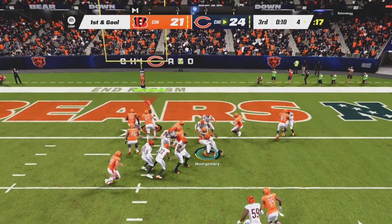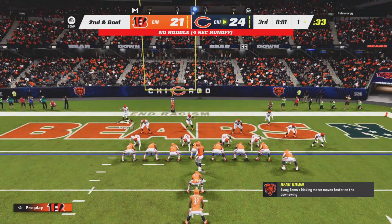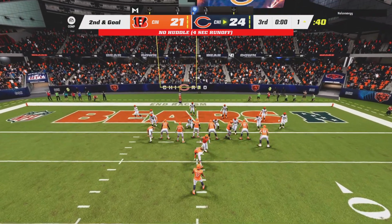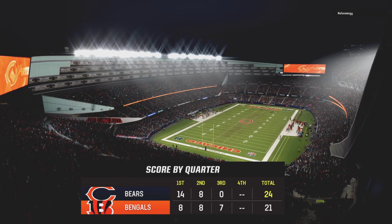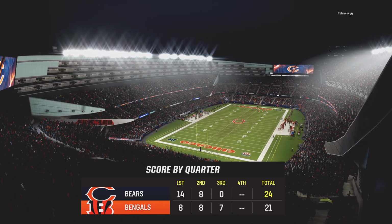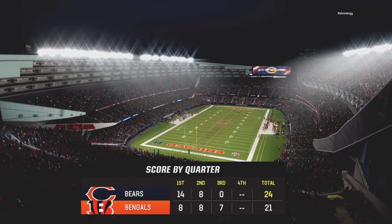They'll run with Montgomery. It'll be a 3-yard pickup, and it brings up 2nd and goal. And as they come to the line, they will not be able to get off another play as time has run out on this third quarter. We'll return with more after this.